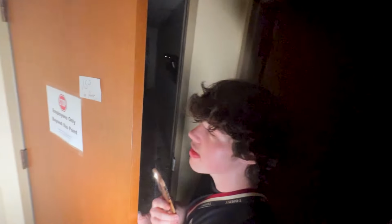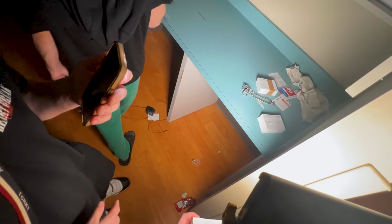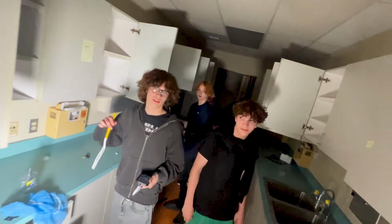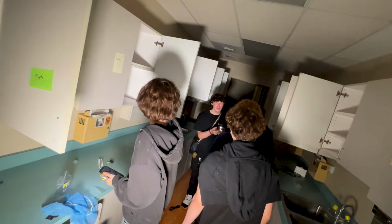Oh, hell of stuff. Safety. This first is safety. For real? COVID-19 vaccination. Oh, for real? There's a vaccination? Oh, they're records. There's a bottle back here. Yeah. Bottle.